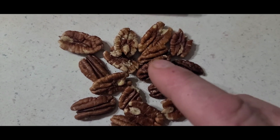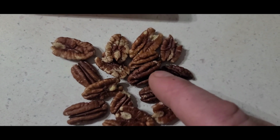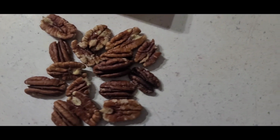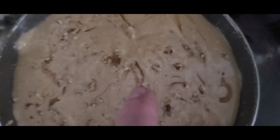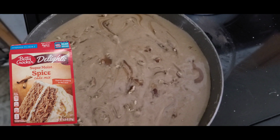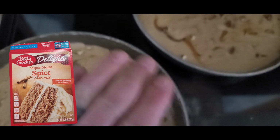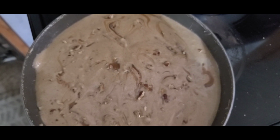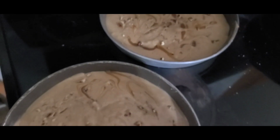Fry them up in a little bit of butter and lightly salt them with some sea salt. I'm going to put them in the cake batter. Okay, so there's some pecans, some caramel, some salt, butter, all down in there. We're going to bake these up, stack them on top, caramel icing them in between and on top. Hopefully it'll pour on. That's the plan. So let's get these baked up.